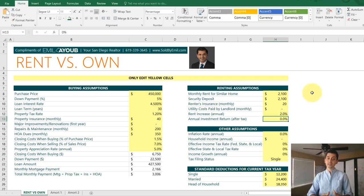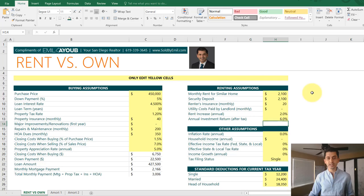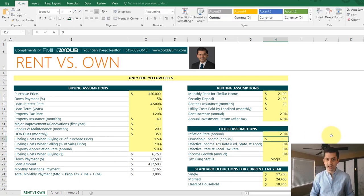And for the money that's going to go in the investment account, let's say Randy's a pretty good investor, and after taxes, he's able to net 6% on his money. Now that's after taxes. So other assumptions we're going to look at, the general inflation is, we'll say, 2%. We'll say their household incomes are the same. We'll say they make 75,000 per year.